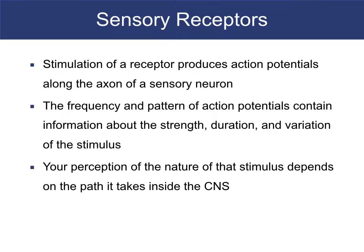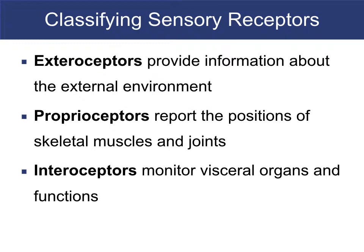All right, so then your perception of it depends on the path that it takes to get to you. Exteroreceptors are a group of receptors that provide information about the external environment. Those are the ones like the pain and temperature that I've been talking about. Proprioceptors, I've told you before, have to do with the position of your joints so that you know where your joints are. Interoreceptors are the ones that monitor your abdominal visceral organs. So if you get abdominal cramps, for example, that's picked up by interoreceptors.